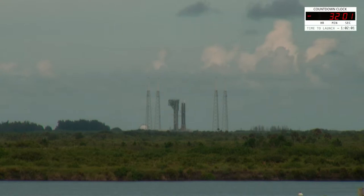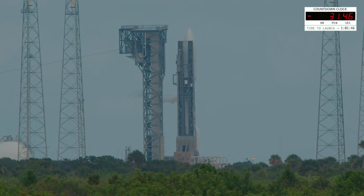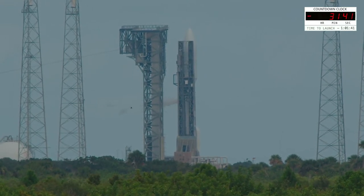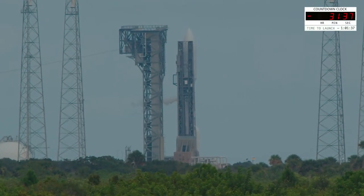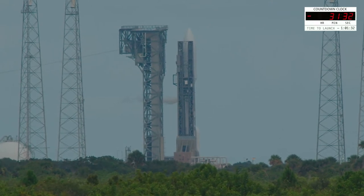That clock will be stopped when it reaches 4 minutes, and there's a built-in hold at T-minus 4 minutes that will last for 30 minutes. And during that 30-minute hold, ULA's launch team will catch up on any outstanding or unresolved issues in the countdown, and the team will also go through their customary pre-launch readiness poll during that T-minus 4-minute hold. And then at that point, the clock will resume at T-minus 4 minutes and counting for that final 4-minute terminal countdown sequence leading up to liftoff.